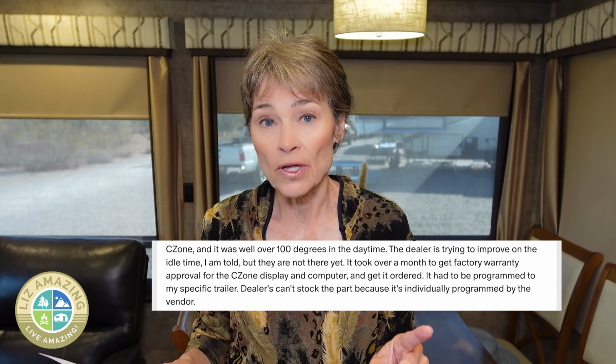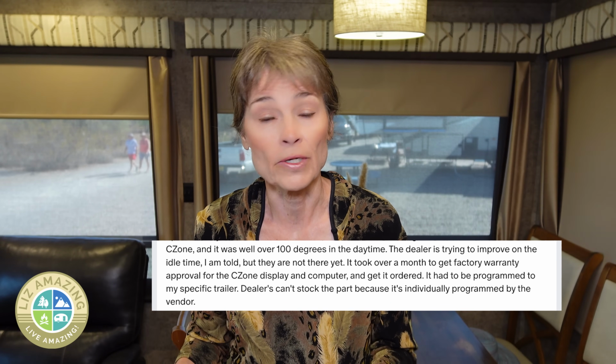The panel went out and he said it was well over 100 degrees in the RV in the daytime. But it took over a month to get factory warranty approval and to get that computer shipped out. But it was complicated because each of those have to be programmed for the trailer. It's nothing the dealer can do. That system has to be programmed at the factory for that specific trailer. So that took a lot of time. He said 2 weeks of hotels at my expense. The repair was more complicated. He goes, I'm mystified. I am mystified that they would put a system like this in an RV.